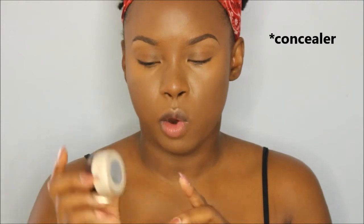I'm gonna set under my eyes and all the areas that I applied the cream contour with my Laura Mercier loose setting powder. Next I'm gonna set the rest of my face using my MAC Mineralized Skinfinish in the shade Dark Deepest. And I'm not using a lot, very, very lightly, because I don't want to give the foundation too much help. I want to really see how it performs.